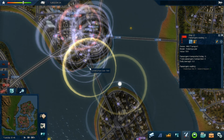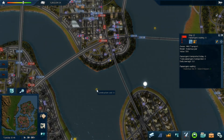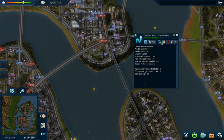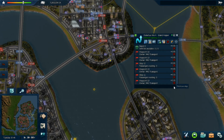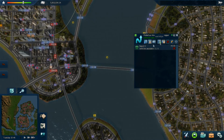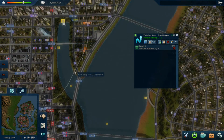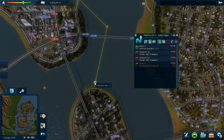Because I kind of like the idea of having one there as well, but I think that's overkill. I definitely need to add a waypoint, like there. So let's grab you. It's easier just to get rid of all these and start again. So actually the island hopper is going to take a different route. You're going to go there, there.